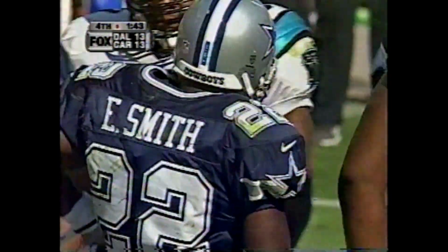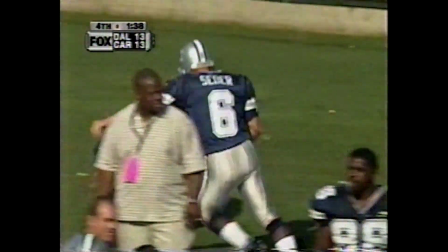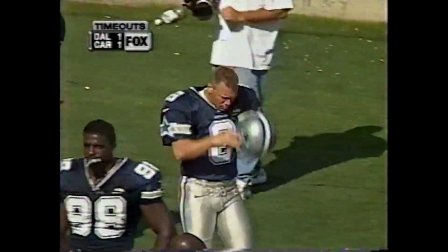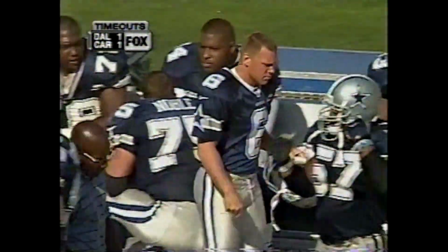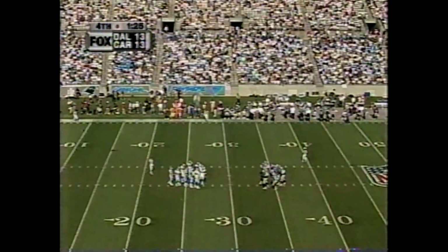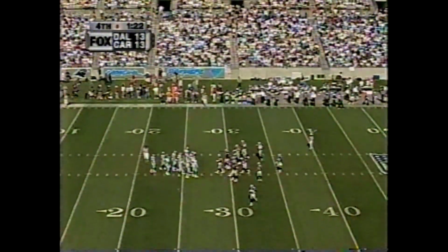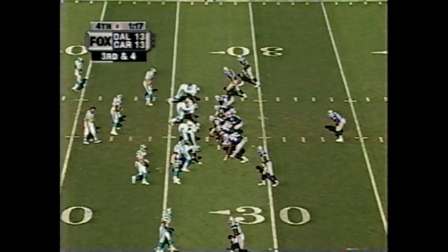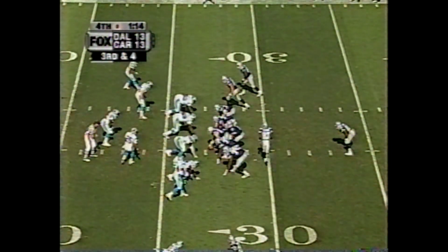2nd and 7 from the 30. Emmitt Smith up the middle. Now remember, Cowboys field goal kicker is rookie Tim Cedar. He has not missed this year. He's 7 for 7. His season-long 44. And the line of scrimmage now the 27-yard line. And on 17, so if the Cowboys do not pick up any yards here on 3rd down, it would be a 44-yard attempt. Well, if Aikman holds true to form, he's going to be looking for tight end Jackie Harris on this play. In critical times today, that's the guy that he's gone to.